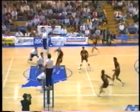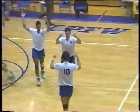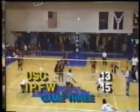This one goes out to Devaney, and he's blocked straight down. The number 10 IPFW Mastodons defeat USC in game 3. Here's that last play again. Volleyball puts that straight down.